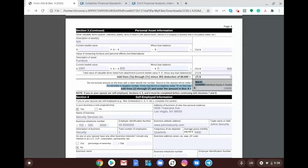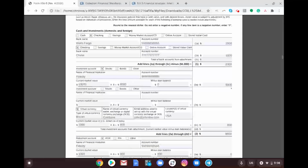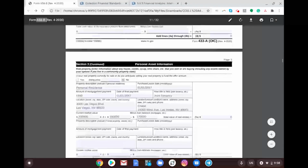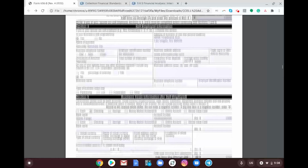Now, box A, that's going to be lines 1 through 7, add it all the way up. So all these other boxes that we totaled, for us, it's just going to be the 8,800 and the 2,000. A lot of people are just going to be really adding boxes 1 and 2. But all those other final number boxes, 1 through 7, come together to give you the total for box A, which is available equity and assets. And that's a very important number to have because you'll see it being used down below in the calculation.